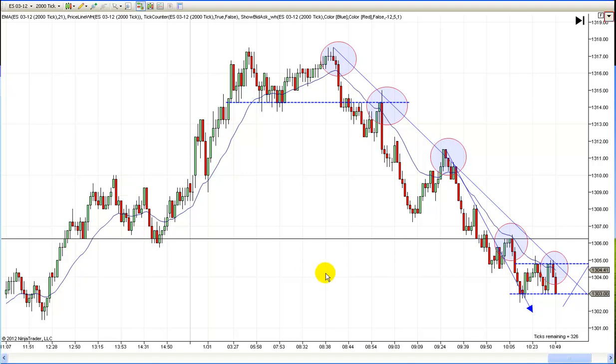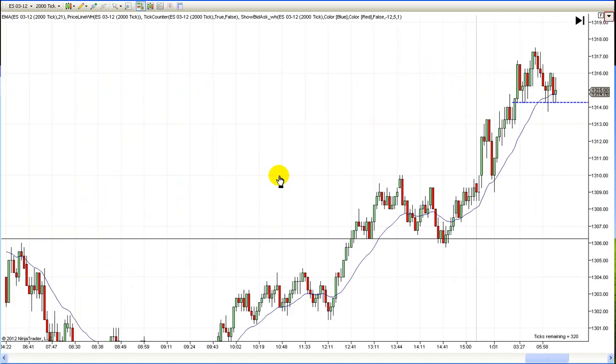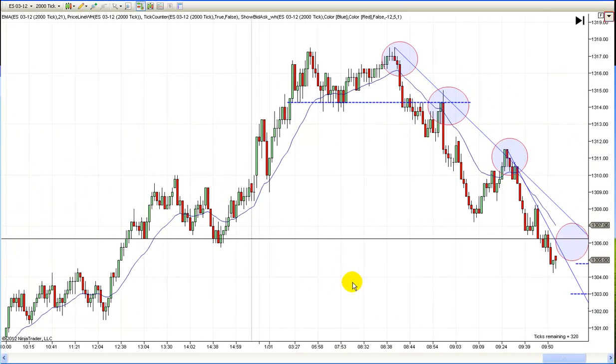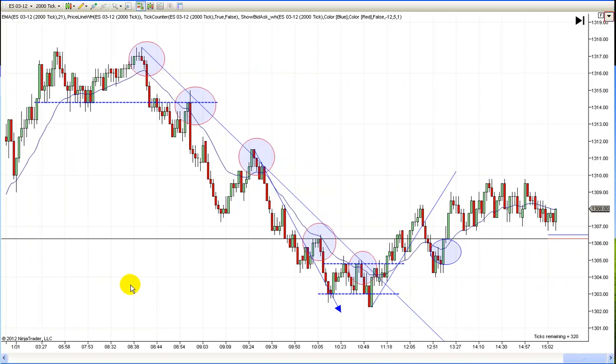And what we did today, as you can see, we broke a little higher in the overnight from yesterday afternoon, but all we did was come back and test this 1300 area once again, and we may test that thing several times before it's over. And it may not hold, and we may go lower from here.